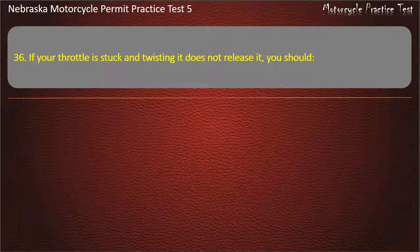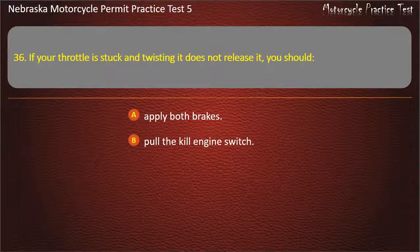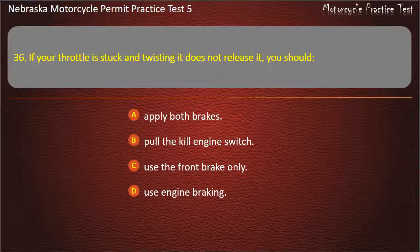Question 36. If your throttle is stuck and twisting it does not release it, you should apply both brakes, pull the kill engine switch, use the front brake only, or use engine braking. Answer: pull the kill engine switch.